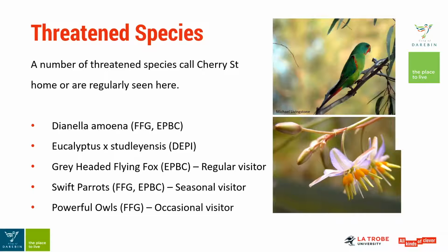Cherry Street Grassland has about 100 to 140 individual plants, depending on how you count. In total, there's about 1,400 known individuals in Victoria in the system. So we're looking at close to 10% probably of all the genetic material of this species growing in one small reserve. So that's pretty important.